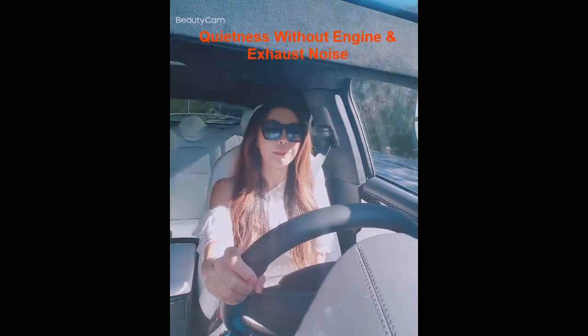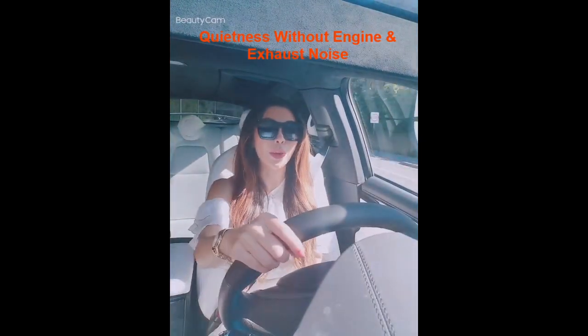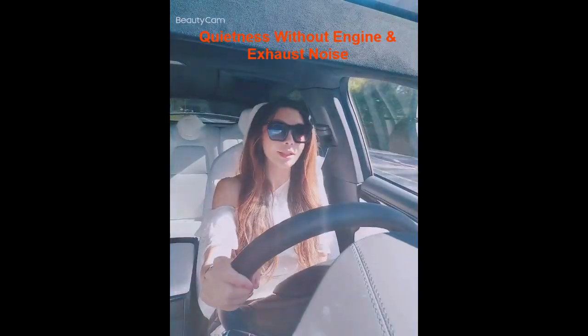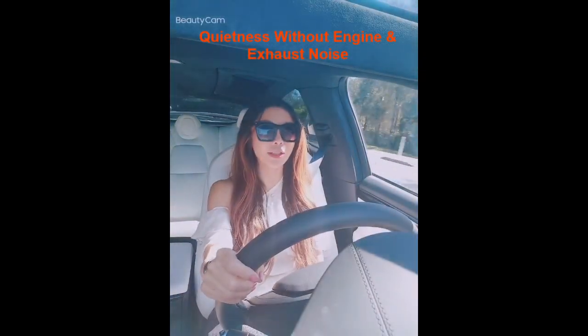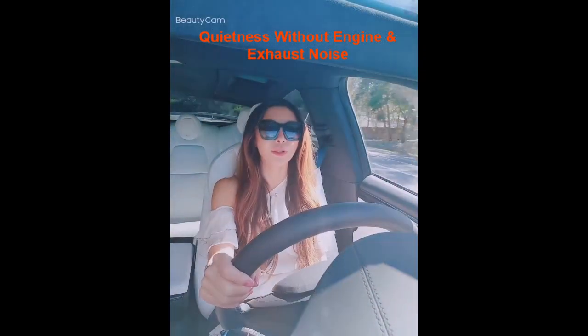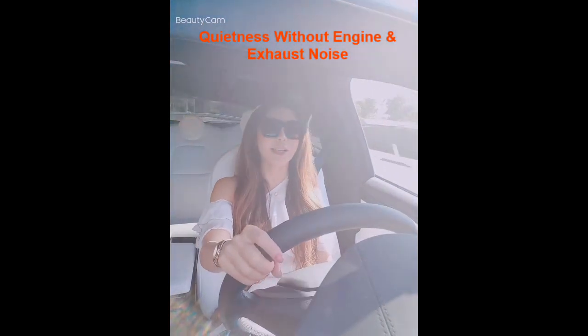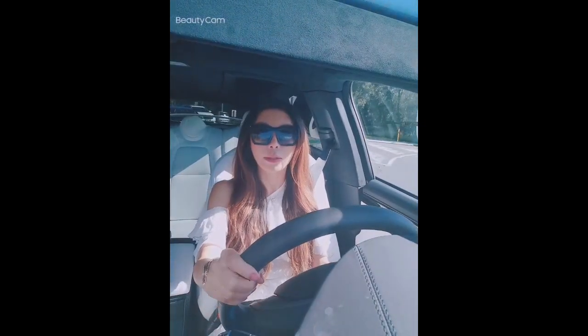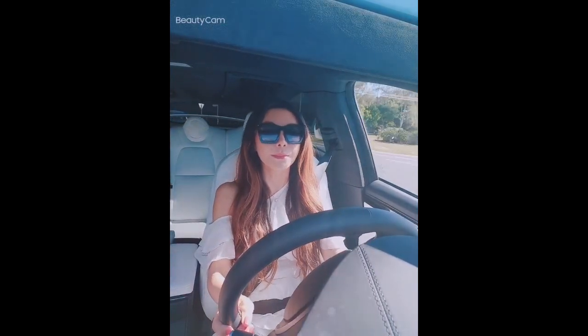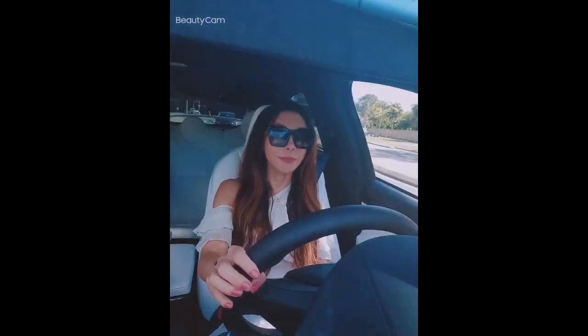There's no engine sound. I don't know whether I like it, but for a lot of red blood car lovers, they would like to hear that big engine sound, you know. It's just interesting. There's different sound you actually notice. Well, because the cabin's a lot quieter than a normal combustion engine vehicle.